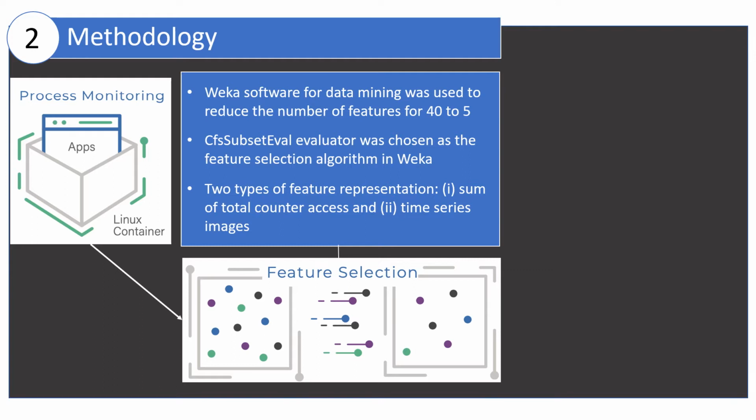And inside of Weka, they have multiple different evaluators, which are algorithms that perform feature selection, such as Pearson correlation, for example. We did multiple tests on different evaluators and used the built-in classifier to see how the initial performance was. And we found that this CFS subset evaluator was the best for our data set. And one of the key details behind this evaluator is that it looks for features that have low intercorrelation between each other, but high correlation to the prediction class, which is exactly what we wanted. We didn't want to have redundant features, especially when we were dealing with hardware. And then we had those 2 types of feature representation that I mentioned, which were the sum of total accesses and time series images.